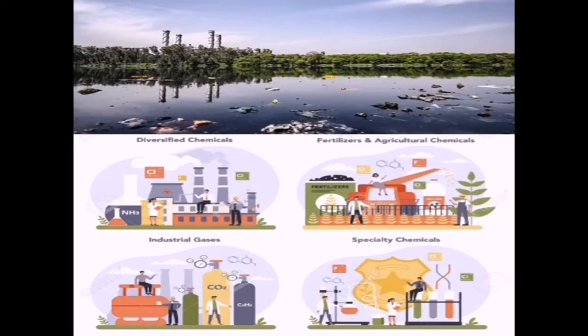As we all know, chemical contamination of our environment has been a highly visible and undesirable outcome of industrialization. Nowadays, the food that we eat, the water we are drinking, the air we are breathing, or the land we are living on, everything is contaminated with harmful chemicals and pollutants, primarily due to increased anthropogenic activities in every sphere.